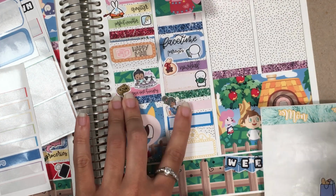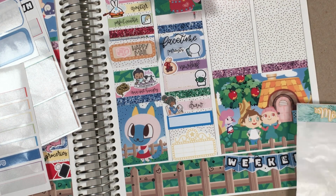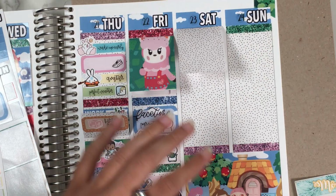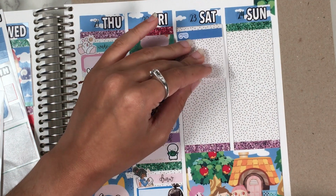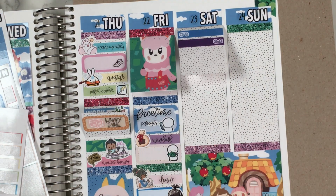Okay, I played Animal Crossing New Leaf, so there is a bag of bells from Papershire, and I watched VeggieTales while I was doing that, because that's what I was doing these days, these weeks. That would be my routine: play Animal Crossing New Leaf and watch VeggieTales. So there's a little emoji holding spinach, because when else am I going to use a spinach sticker? Spinach is a vegetable, so I just used it for VeggieTales.